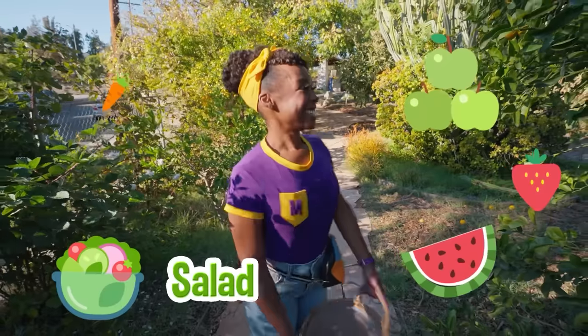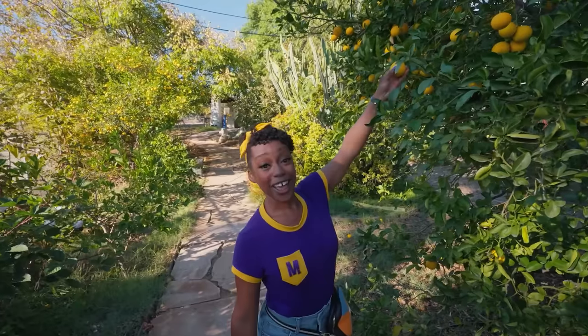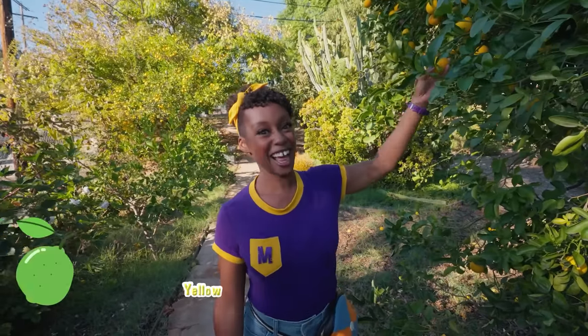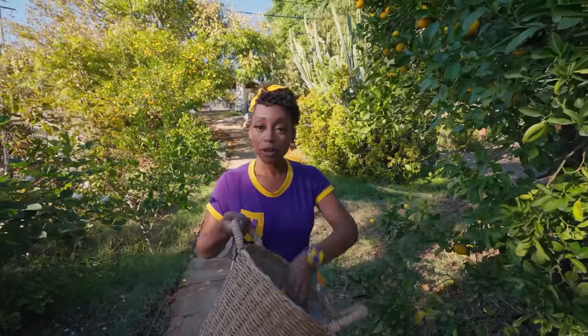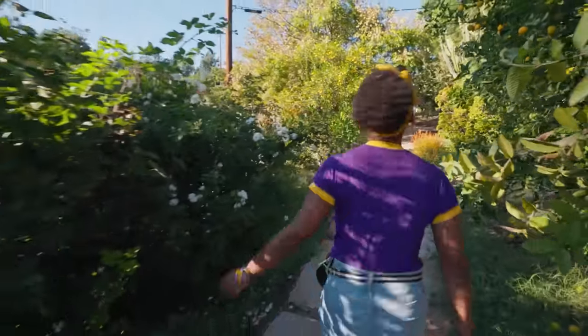Oh, I have a plan. Let's gather up some fruits and vegetables for a salad. Oh, these would be great. Check it out. These are Filipino limes. They're ready when they're yellow instead of green. Okay, lime, let's go. Here we go. We have two limes. Ooh, flowers.